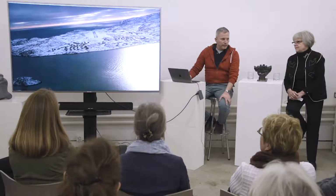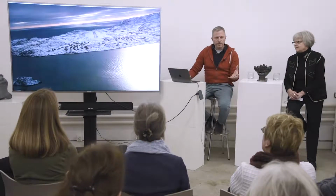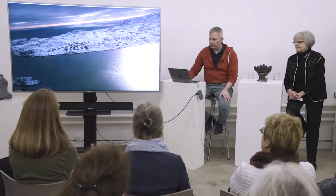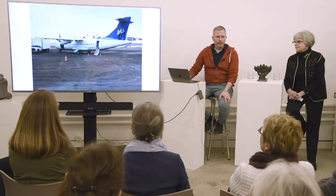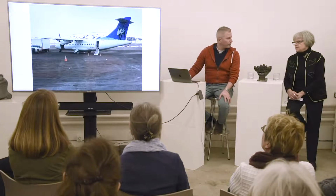There is no road into Dorset, and it's on an island. So not only do people have to be transported there, so does everything else that comes to the community, whether it's mail, whether it's medicine, whether it's food. This is a typical plane that you would take to Cape Dorset. Usually the front of the plane is packed with cargo, and there are very few seats for people in the back.